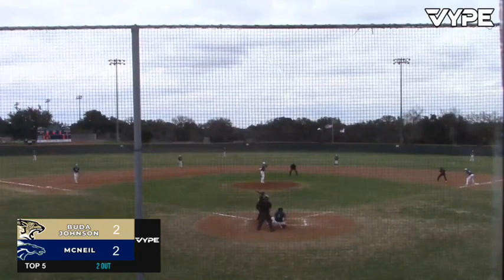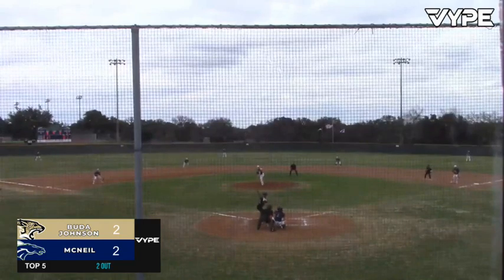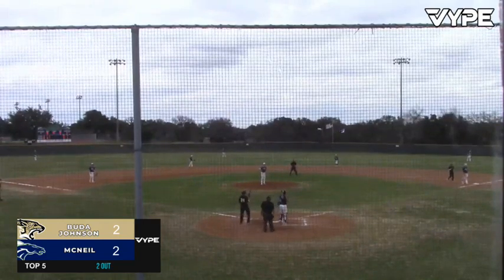Number 2 hitter Templeton stands in. Templeton struck out twice today. So the first pitch fastball misses a little bit high.